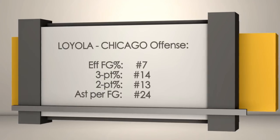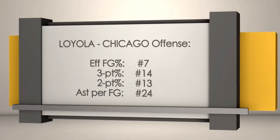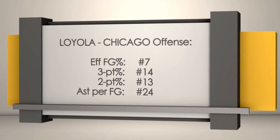Well, yeah, I mean, we talk about what does it take for a mid-major to make it this far. Well, you got to have some good players. But more than anything, you got to have solid fundamentals. And Loyola-Chicago is the picture of solid fundamentals. You look at the graphics, all right? Offensively, look at that. Number 7 in effective field goal percentage. Number 14 from beyond the arc. Number 13 from inside the arc. Assist per field goal, number 24.